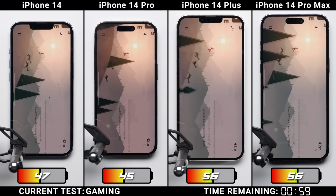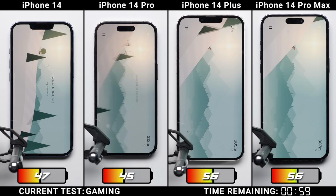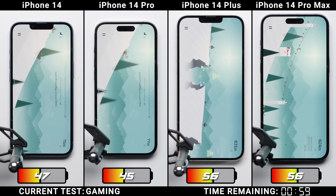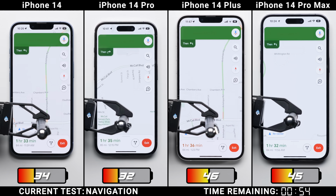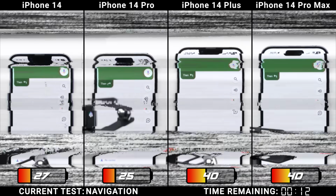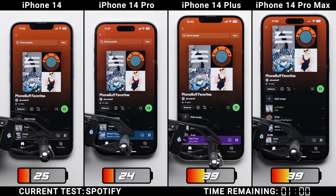So heading into the gaming test, it's pretty close, at least respective to size. The 14 and the 14 Pro are separated by just 2 points, while the big boys are fully tied. And after 60 minutes of playing Alto's Adventure, it's basically the same story. We'll see if one of these phones can create some real separation here in the simulated navigation test, but no, the phones are now even closer than before.